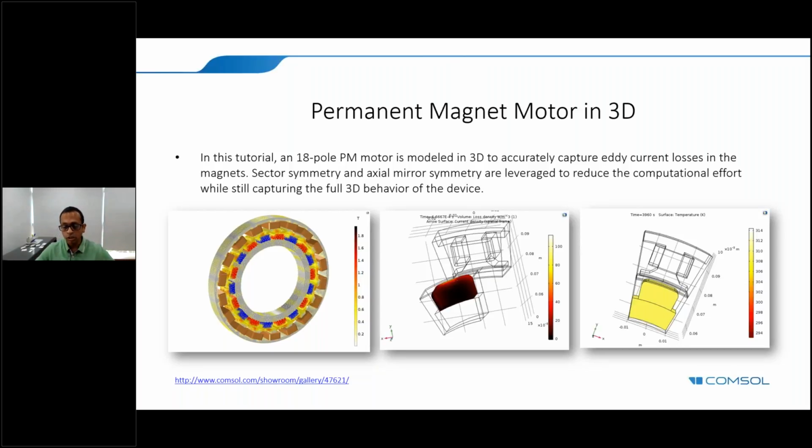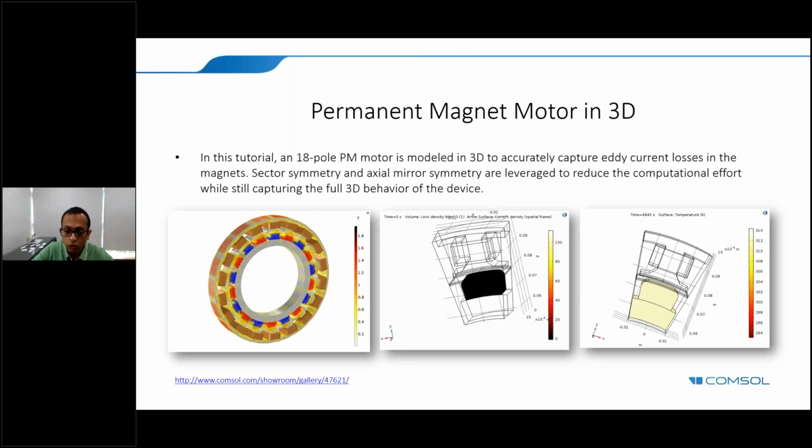You can model these problems very efficiently and fast, because you don't have to model the thin domains such as composites or these insulations as a 3D domain. You can model them as shells and still get equally accurate results. Heat generation and cooling of a motor can also be captured using the techniques that are shown over here.